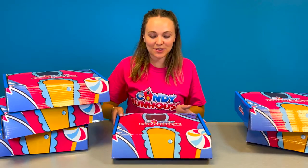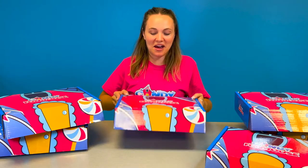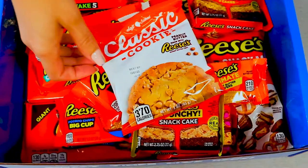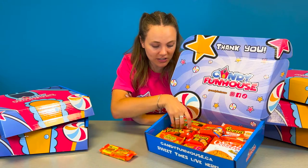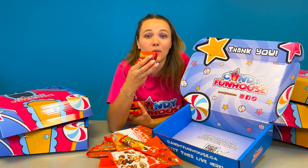Next, the Reese's Box. This fun box is a peanut butter lover's dream. I didn't realize Reese's made this many products. Reese's Ultimate Peanut Lovers, Reese's Take 5, Reese's Sticks, Reese's Snack Cake, Reese's Crunchy Peanut, Reese's Cup with potato chips, and Reese's Big Cup with pretzels.